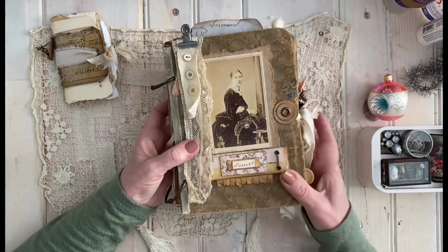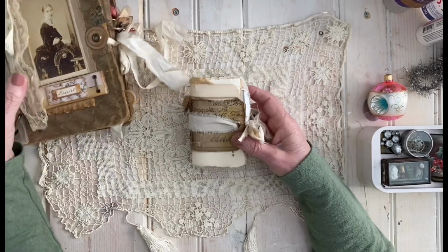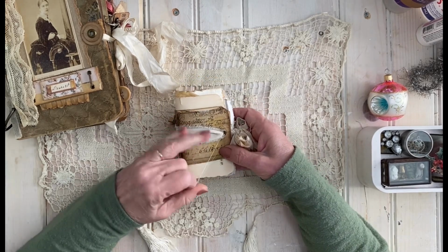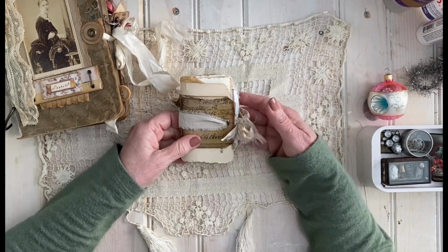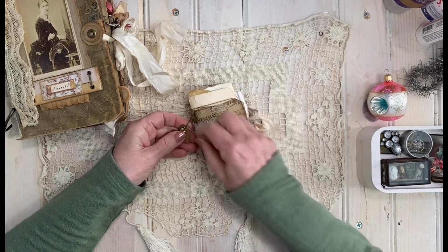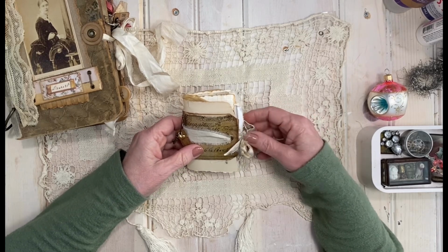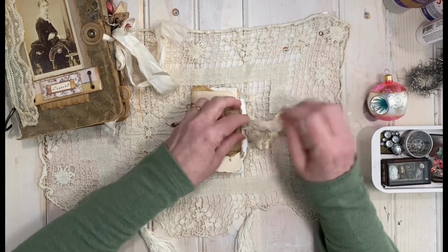I thought I'd begin with, I'm going to switch these out. This is the very first journal I ever made, and I love it so much. I mean, it's very primitive in nature compared to the ones I make now. It didn't have a case made for it. It's just a little journal, but it's my favorite one, and I've always kept it. So I thought I'd just open it up and show it to you.